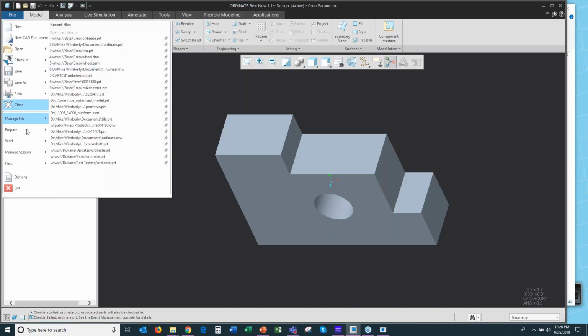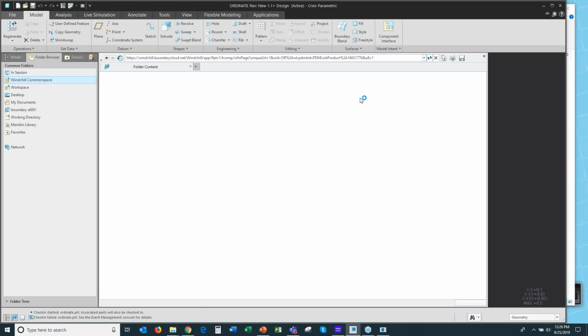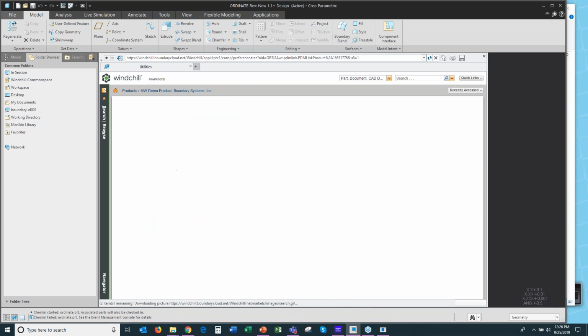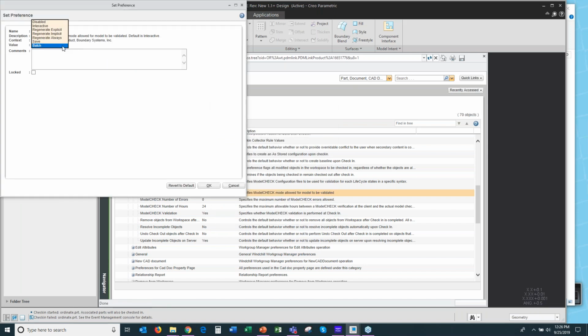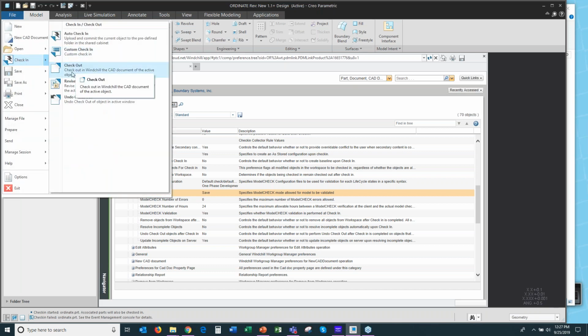So I went all that way just to simply come over here back into my folders, back into the comment space again, and get back into my preferences and change this from batch to save. So the last mode that ModelCHECK needs to be run in order for it to actually be checked in is the save mode. So now if I come back over here again, we'll do a file check-in.